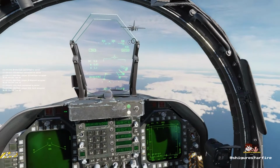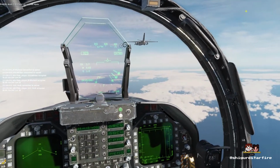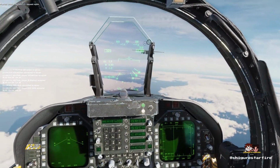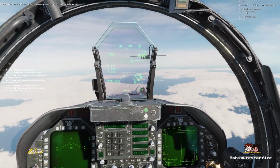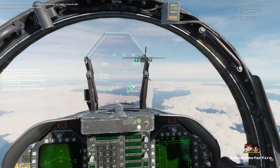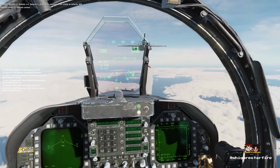McDonnell Douglas F/A-18C, known as the Hornet. The F/A-18C Hornet is a twin-engine supersonic fighter that is flown by a single pilot in a glass cockpit. It combines extreme maneuverability, a deadly arsenal of weapons, and the ability to operate from an aircraft carrier. Operated by several nations, this multi-role fighter has been instrumental in conflicts from 1986 to today.